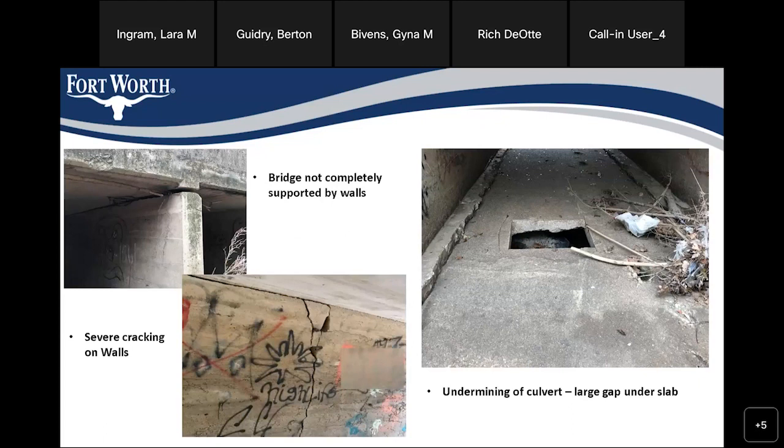So here we can see some pictures of the existing culvert. You can see this is from the inside of the culvert. The walls of the culvert are severely cracked. Here you can see from the outside, this is the wall and the bridge slab here. There's a gap there. It's not fully supported.